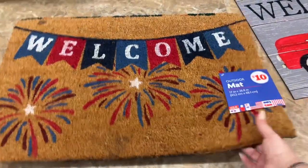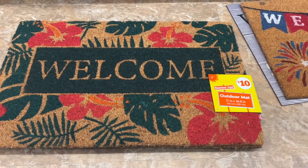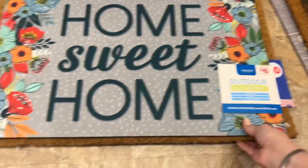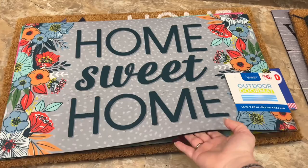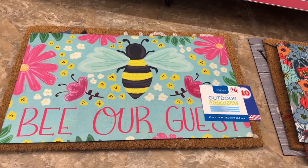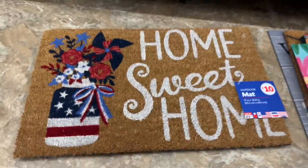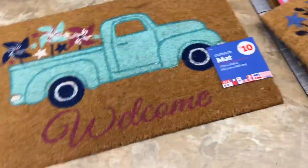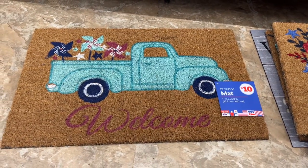That one's nice. Look at that. And then they have this one here, Outdoor Mat Welcome. That's awesome. And then they also have Home Sweet Home Outdoor Mat, $6. Look at this bumblebee one. Isn't that cute? Be Our Guest for $10. And then they have this one that says Home Sweet Home for $10. And then they have this one with the blue truck for $10 as well.